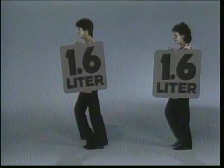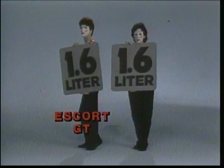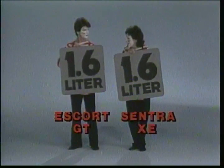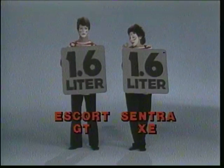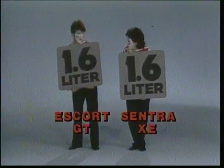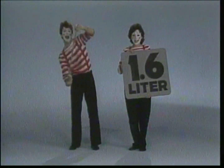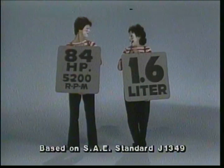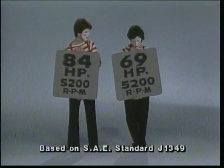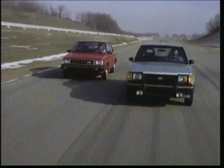Of course, letters like GT and XE suggest lively engines. Both have 1.6-liter engines, but the Escort GT has electronic fuel injection. The Sentra XE has conventional carburation. Electronic fuel injection means more precise metering of fuel, which in turn means more power extracted from each drop of fuel. The GT engine develops 84 horsepower at 5,200 RPM. The XE, 69 horsepower at 5,200. That adds up to 15 more horses. Count them. Or rather, count on them for lively performance.